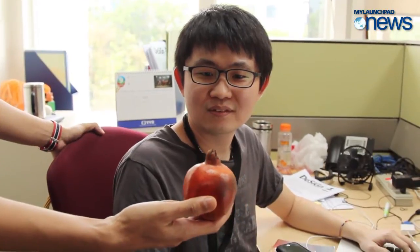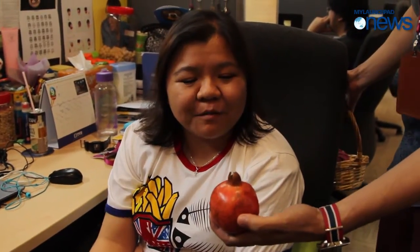Buah apa? Pomegranate. Buah delima. Bahasa Inggeris? Pomegranate is it? Pomegranate. Okay. In Malay? In Malay, I tak tahu. Delima.